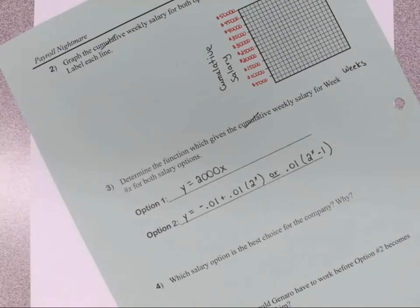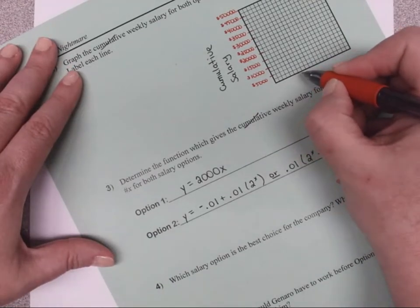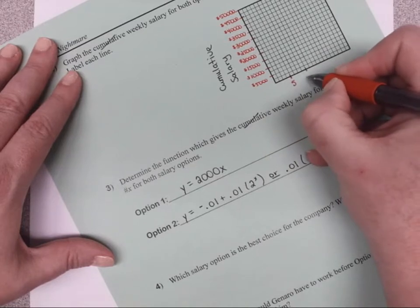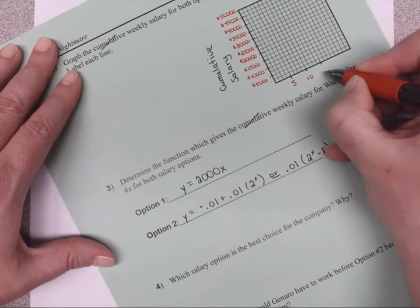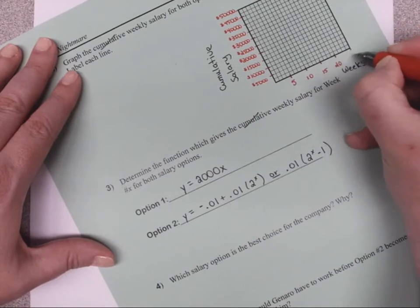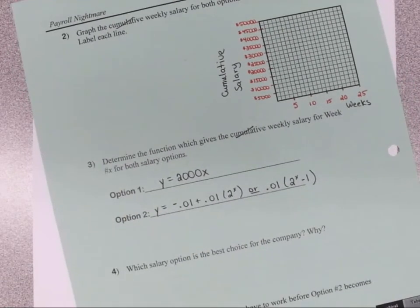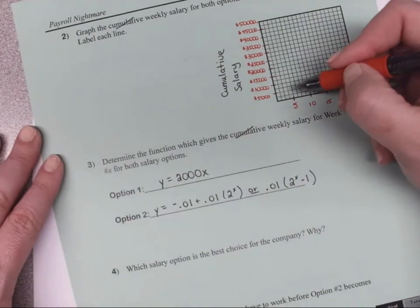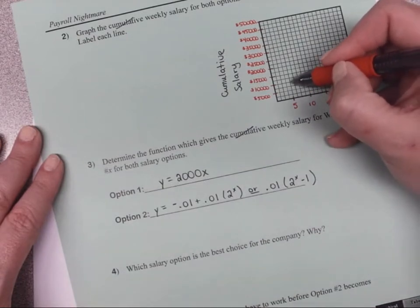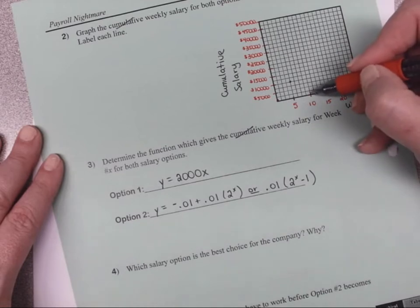And then I think I just sectioned this off kind of evenly. So I think what I did is I did 5 weeks here, 10 weeks here, 15, 20, and then finally 25. I think I just evenly spread it out there. So notice the linear graph is pretty easy, right? So we just need to plot the line. We always start at 0 here.